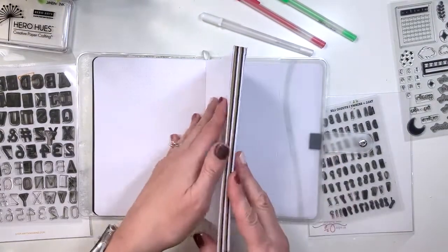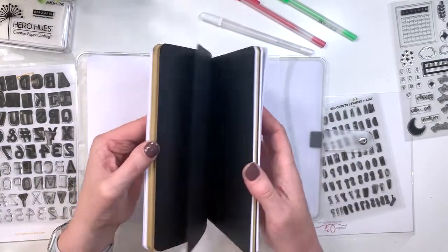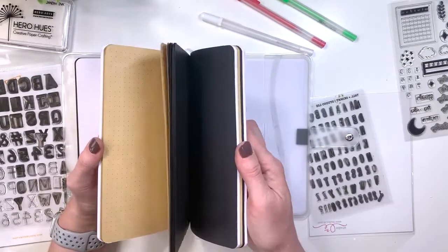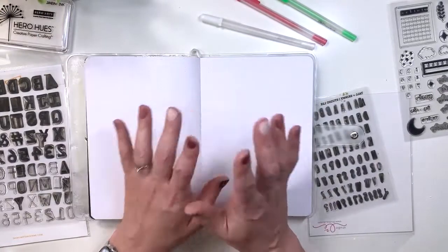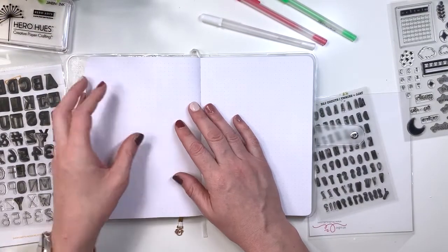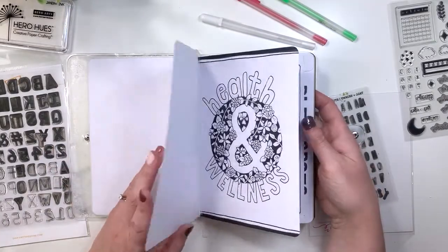And then as the journal goes on, the craft pages will be my meal planning, the black pages will be my exercise logs, and then the white pages will be my journaling and just recording of anything interesting. So that's kind of more information about how I'm using this journal.